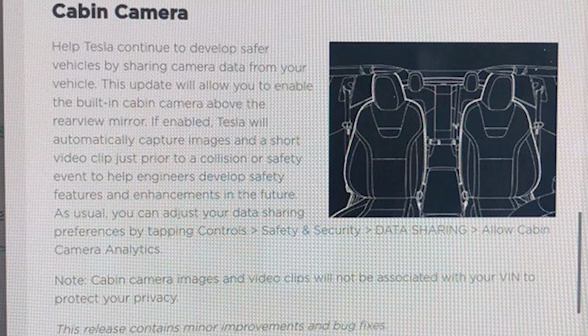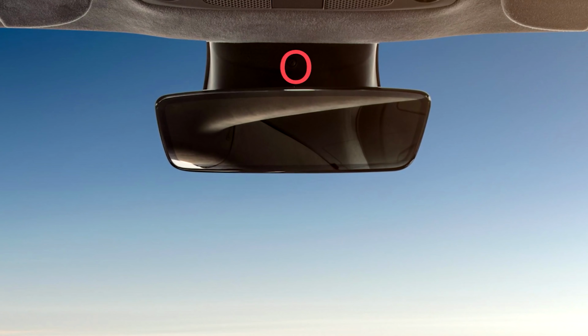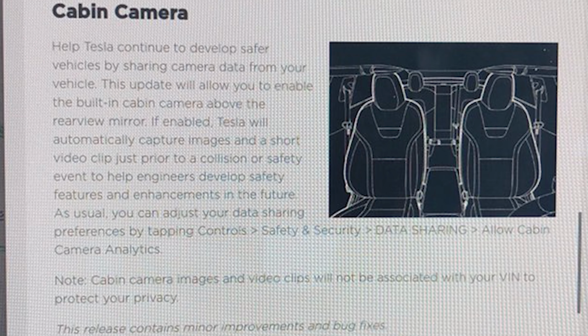And I think one of the biggest things in this is the cabin camera, which is right up here above the rear view, and is now going to start being enabled if you opt for it. Yeah, definitely. It looks like it's a setting you have to enable to allow it to record video or images from that camera. And it will automatically capture images and a short video clip just prior to a collision or safety event to help engineers develop safety features and enhancements.